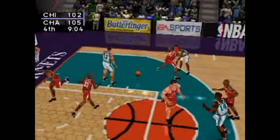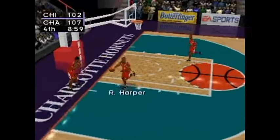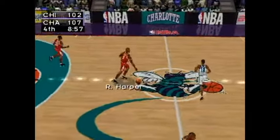Number 15 to number 5. D-Box receives the pass. He puts it home. The assist by number 5. Inbound pass to number 9.